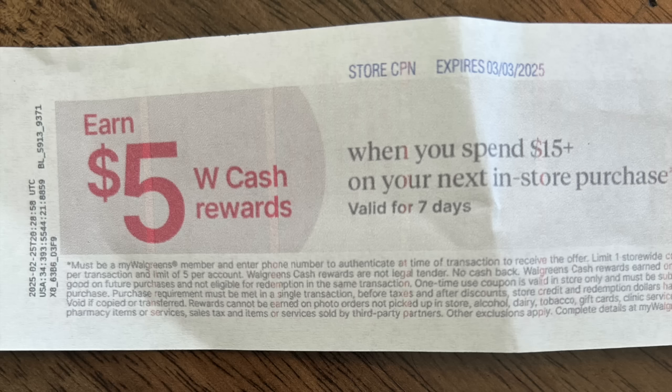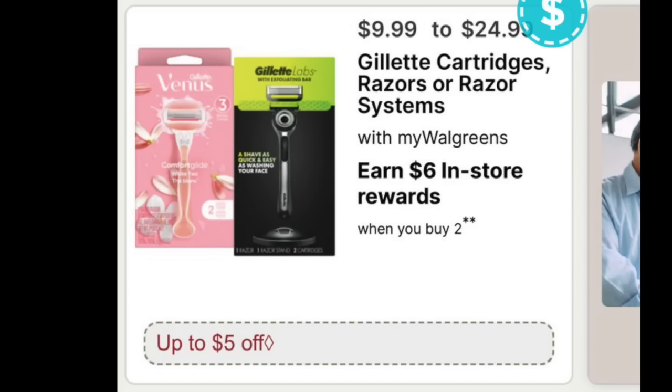The next deal we're looking at is a 5 back when you spend 15, if you might have received this one. So why not throw it into another deal, and hopefully you guys are getting them to print as well at your store. So we're going to be grabbing 2, like a men's and a women's razor at $9.99, and it says up to 5. So I'm assuming that coupon's a 5 off of 2.